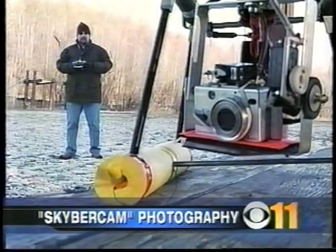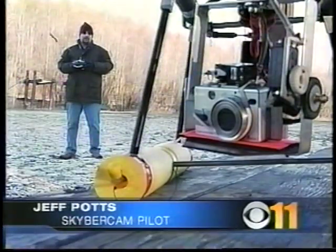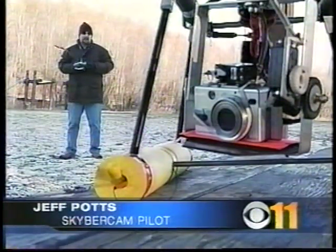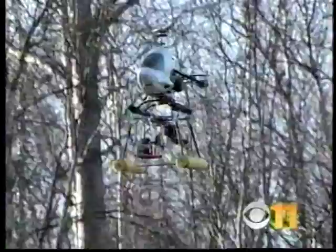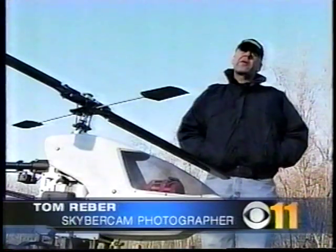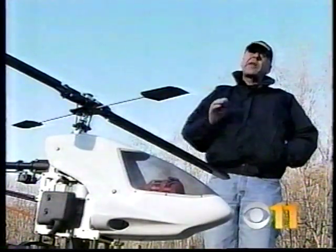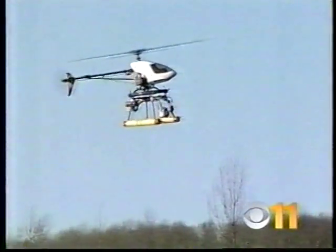Well, since I was young, I've always been interested in unmanned vehicles, whether it was radio controlled cars or airplanes or helicopters. My job's a camera operator. I run the camera from inside the vehicle. I've got a monitor that I view, and I run the camera left and right and take the actual photo.